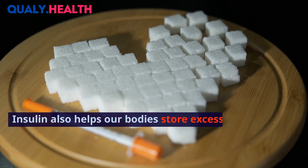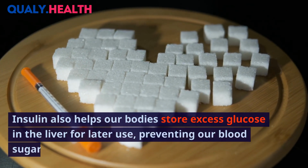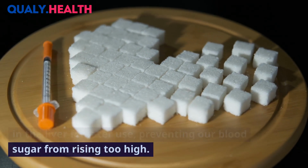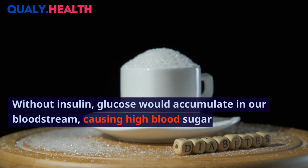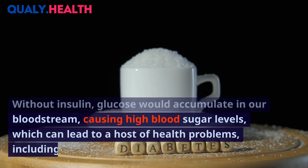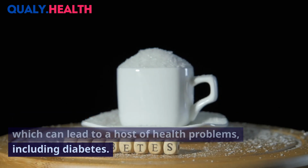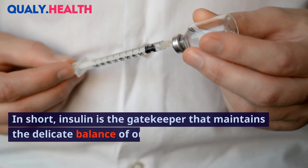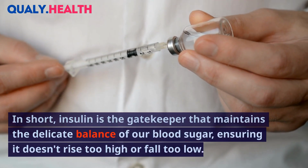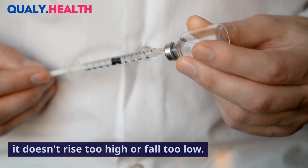Insulin also helps our body store excess glucose in the liver for later use, preventing our blood sugar from rising too high. Without insulin, glucose would accumulate in our bloodstream, causing high blood sugar levels, which can lead to a host of health problems, including diabetes. In short, insulin is the gatekeeper that maintains the delicate balance of our blood sugar, ensuring it doesn't rise too high or fall too low.